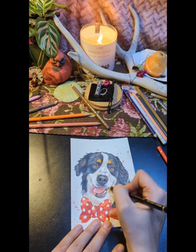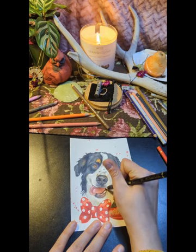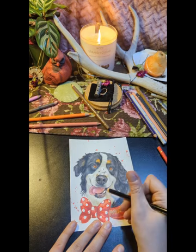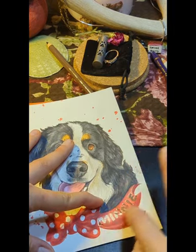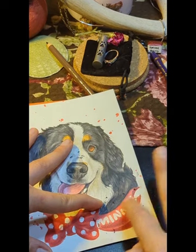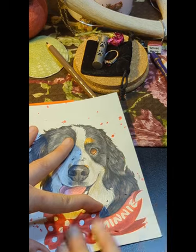I'm now finishing up adding in the details with the Faber-Castell pencils, and I'm ready to start peeling away the masking fluid that I'm using to protect the integrity of the name in the ribbon of Minnie's bow. This is one of my favorite parts. I find it so satisfying to peel away that gunky masking tape and reveal this perfectly white lettering revealing Minnie's name.